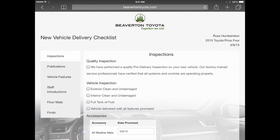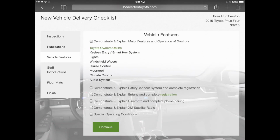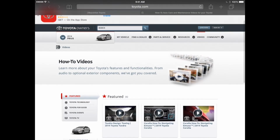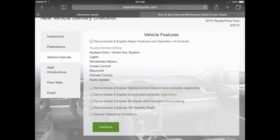Finally, we use the iPad to assist with the delivery of the vehicle, prompting the sales consultant to do a thorough inspection, go over the manuals, utilize videos on Toyota Owners Online to help demonstrate features such as Bluetooth, introduce them to our fixed ops staff, even registering them for Entune right from the front seat of their new car.